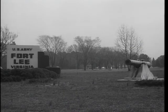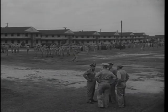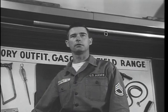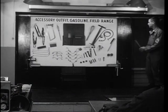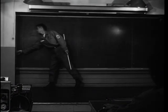Today, the men who accomplish these historic missions are products of the Quartermaster Training Command. Its headquarters are here at Fort Lee, Virginia. But like other operating elements of the Quartermaster system, the Training Command is a decentralized operation. When they assume their responsibilities, Quartermaster men and women must have acquired a variety of skills and knowledge nearly as broad in scope as the Army itself.